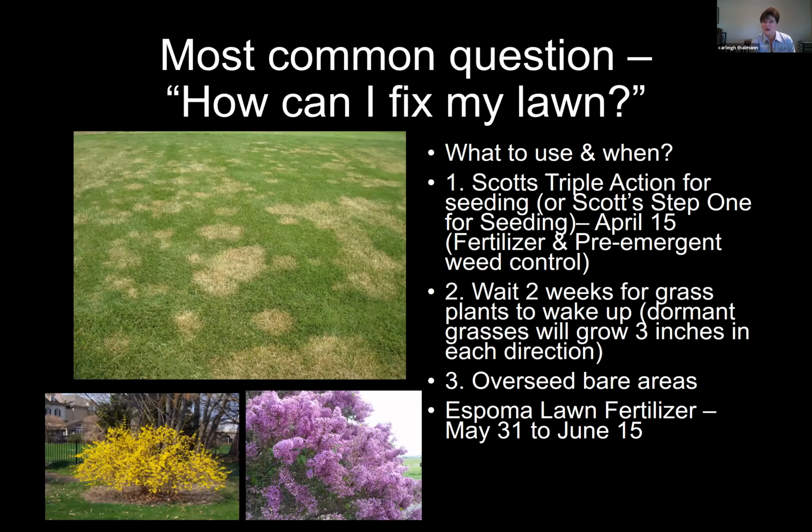And how to fix your lawn. Okay, we're past forsythia.